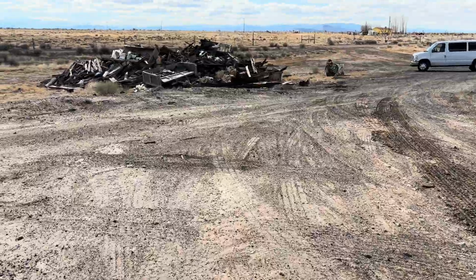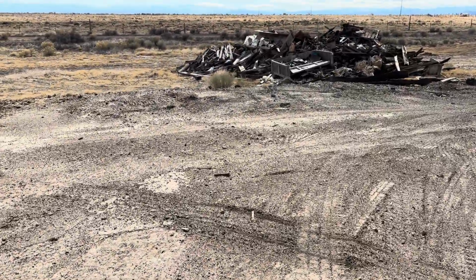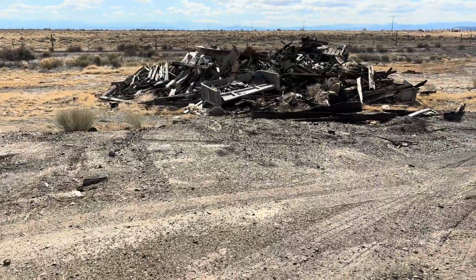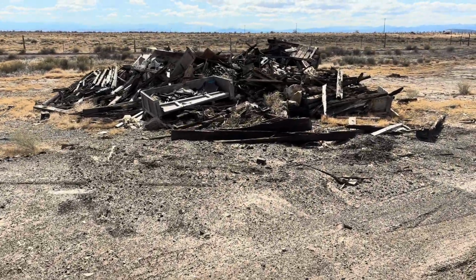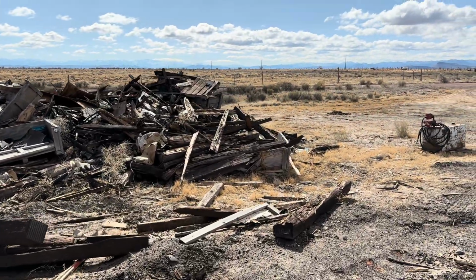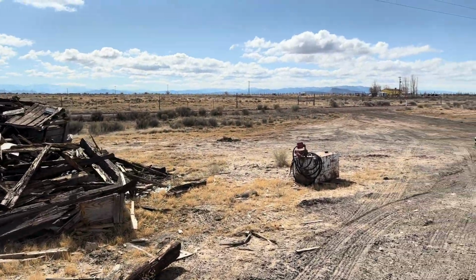All right. I wish some of these buildings were still standing. It's always that way, though. You get to these locations, they start cleaning it up because some of the buildings are falling down or they catch on fire. But Lund itself was a big part of railroad history right here.